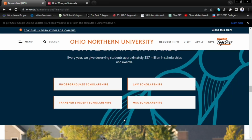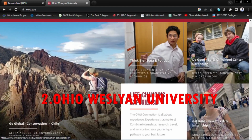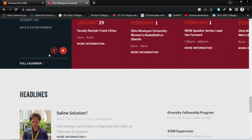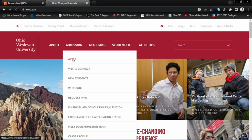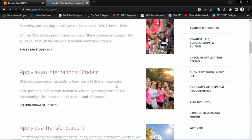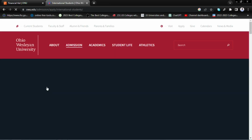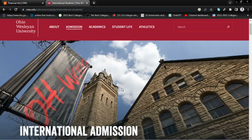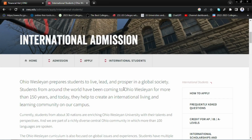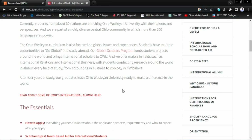The next university, Ohio Wesleyan University. Let's check the admission page. Yes, apply. So that is the admission page. Yes, apply as an international student. Let's check that international student page. International admission. So this tells how to apply for scholarships and need-based aid for international students.